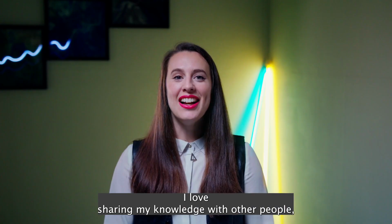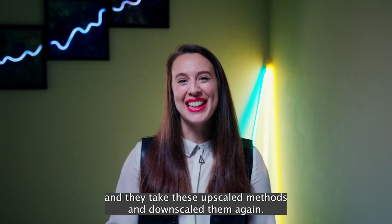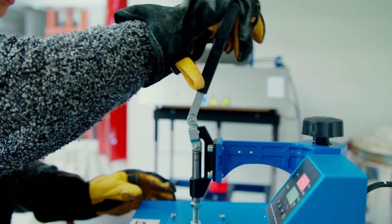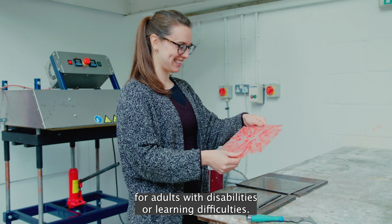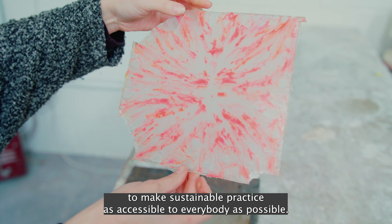I love sharing my knowledge with other people, and I've developed a new series of workshops for plastic recycling, and they take these upscaled methods and downscale them again. So here I'm using a t-shirt press and a smaller metal mold and the same types of plastic, recycling those with different groups. So I've created workshop content for students that are young, for adults with disabilities or learning difficulties, and it's really important to me to make sustainable practice as accessible to everybody as possible.